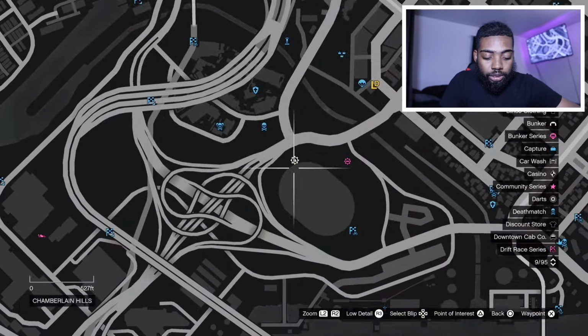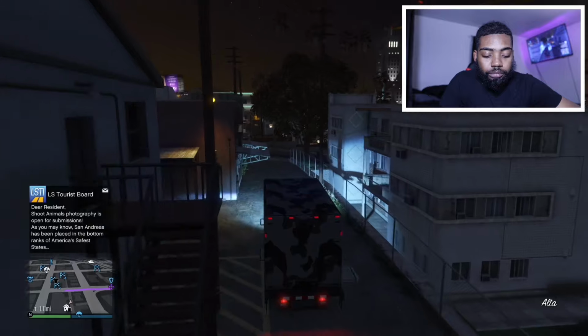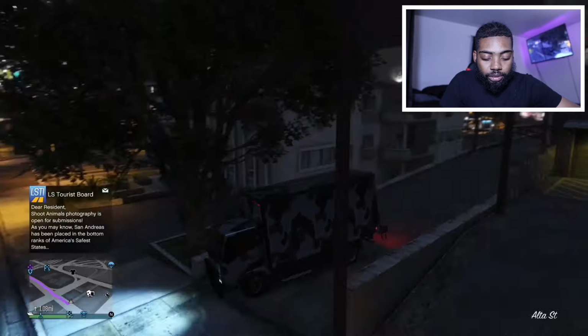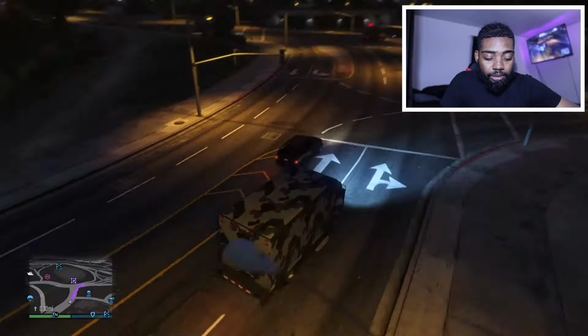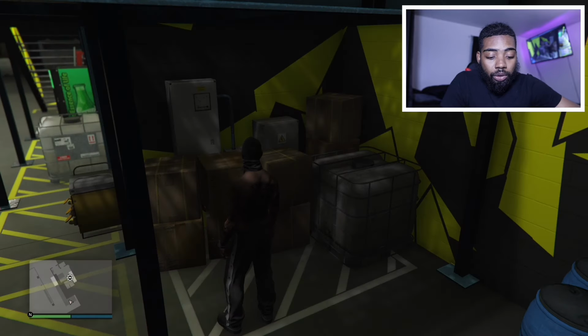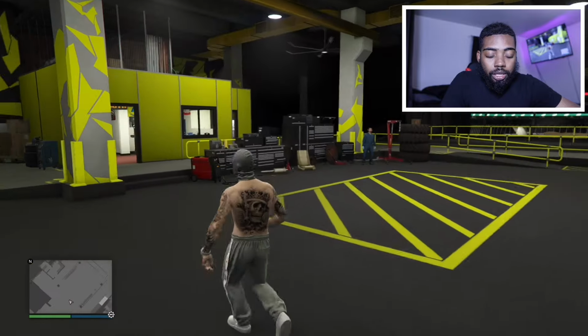Next and final location is going to be down here, at my workshop. Damn. Damn. All right, and boom, here we go. This is the last and final drop off. It was the heaviest one, to my workshop. And that about wraps it up, man.